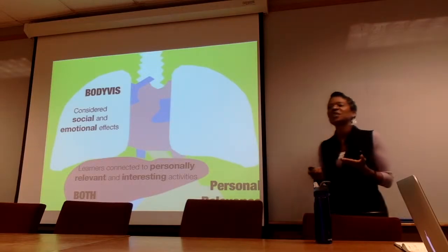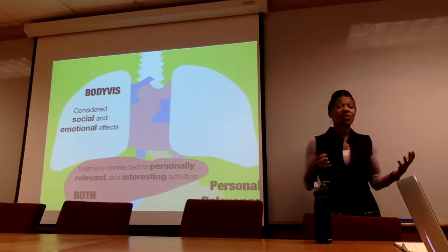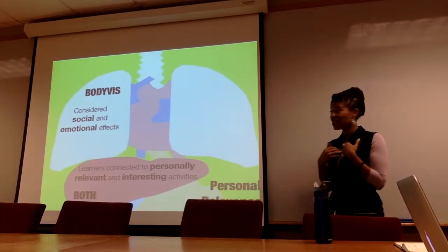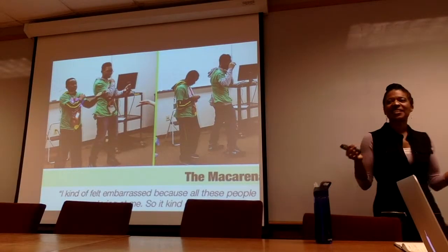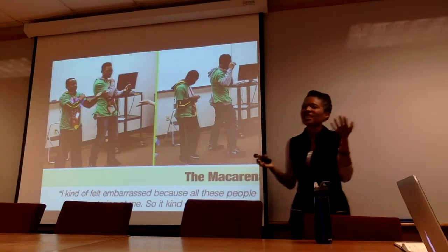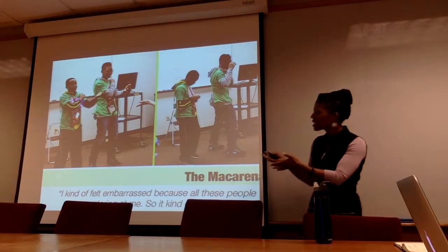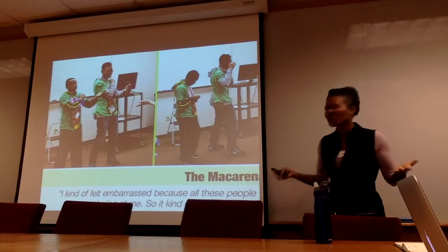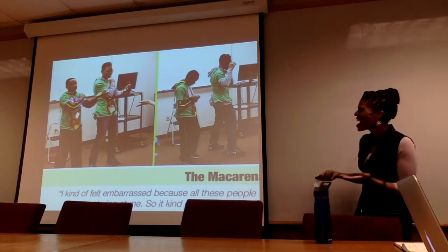But with BodyViz, we saw that learners actually began to consider the social and emotional effects on their heart rate and breathing rate. So, for example, one group said, have the wearers do the Macarena, and so they thought that would raise their heart rates. So the wearers actually said, well, doing the Macarena, it did raise our heart rates, but not only because it was a high impact activity, but also because I was embarrassed. It was all like, well, you guys watching me do this dance, right?